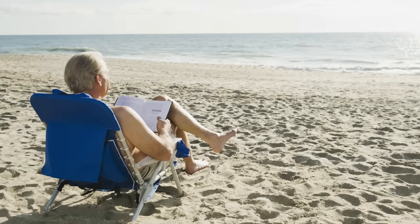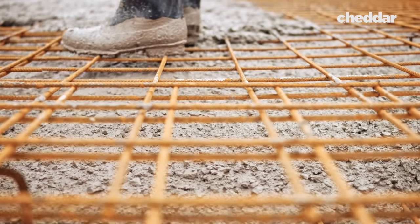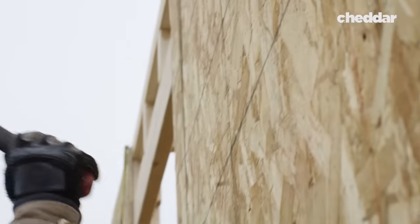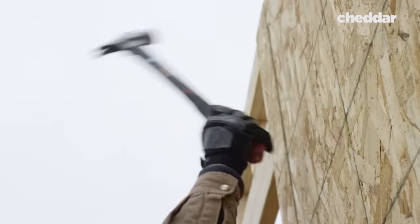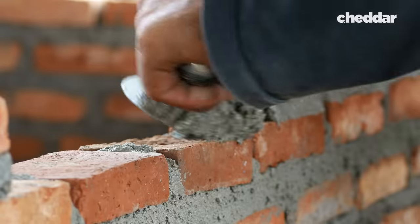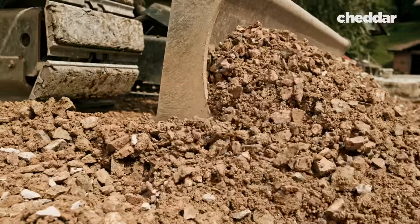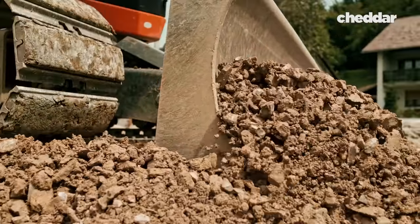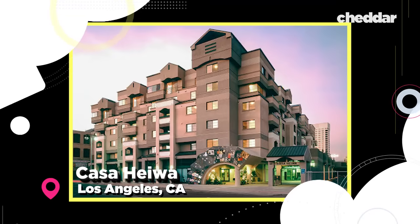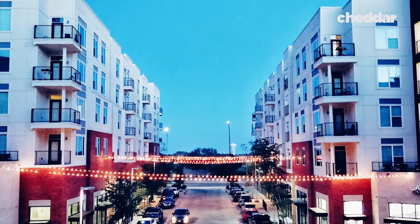Tim Smith, in a stroke of genius, took it a step further. He realized that if he first laid a concrete podium floor, he could then construct 5 stories of wood-framed building above. This allowed buildings to be taller, wider, and cheaper, and only 60% the cost of masonry framing. And so in 1996, the first building constructed using this new method opened its doors, Casa Hiwa in Los Angeles. Soon, this type of building became incredibly popular.